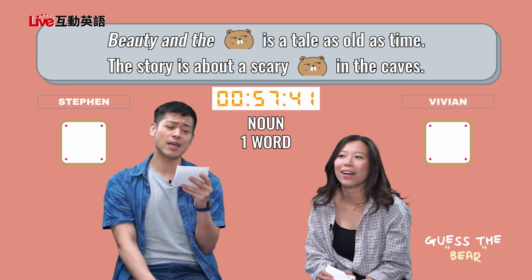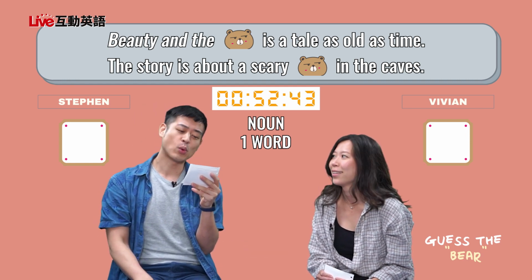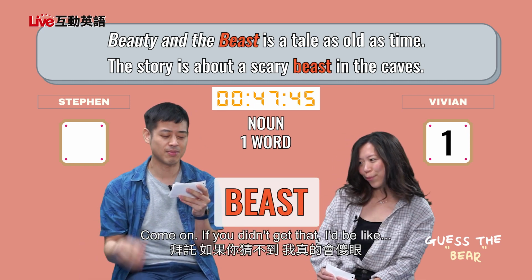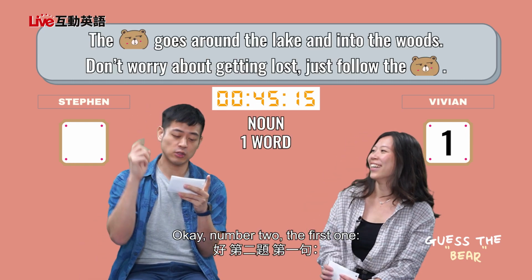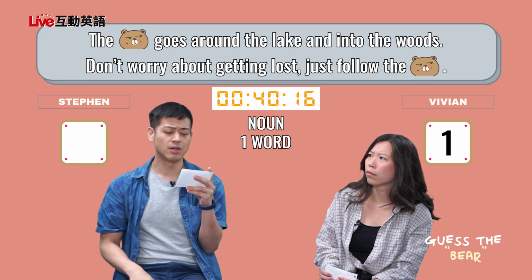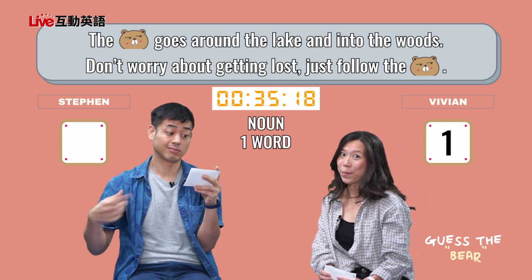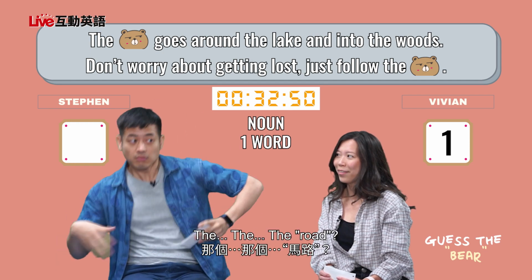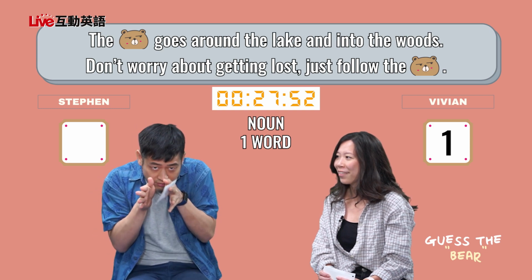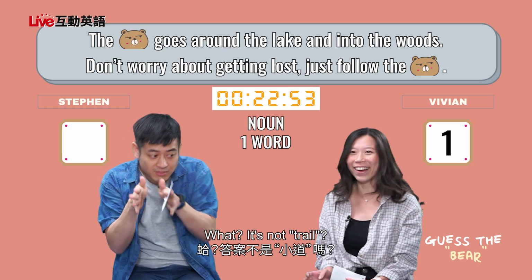This is a noun. Number 1, Beauty and the Bear is a tale as old as time. Number 2, the story is about a scary bear in the caves. Beast. Come on, if you didn't get that, I'd be like, okay. Number 2, the first one. The bear goes around the lake and into the woods. Number 2, don't worry about getting lost. Just follow the bear. Trail. The road. The drive. The what? It's not trail.